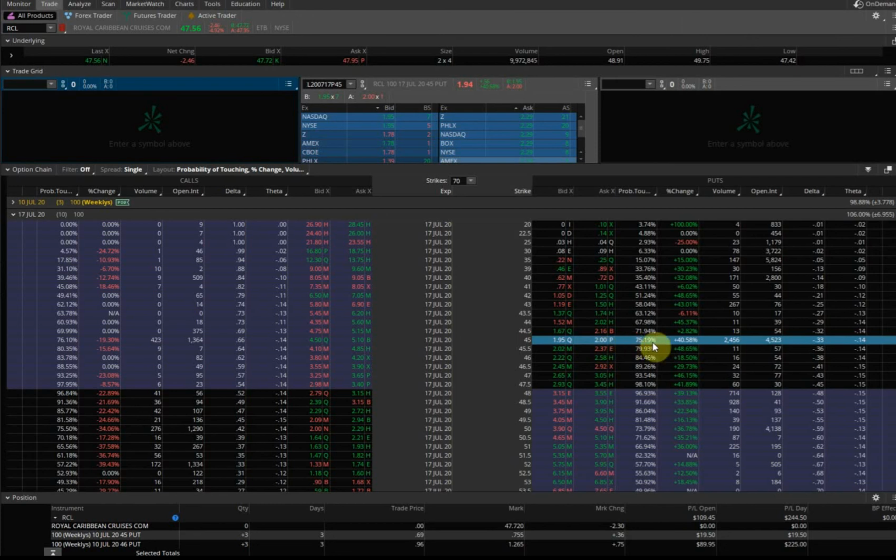And if this trade goes $2 in the money, you could say, oh well, it's 47.50 right now. What is an option that's $2 in the money right now worth? This is just a little way to guess what your option might be worth. So $2 in the money is worth $4 about here. So you'd be risking about 50%, and you could expect these to go to maybe $4 each if Royal Caribbean goes down to 43 tomorrow.